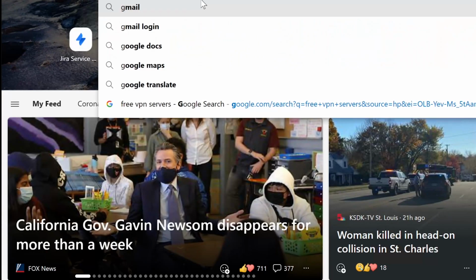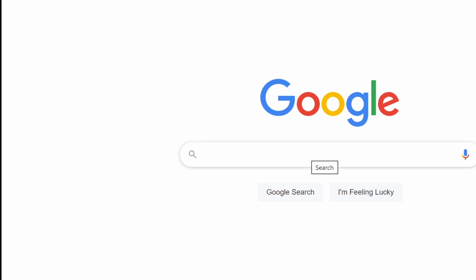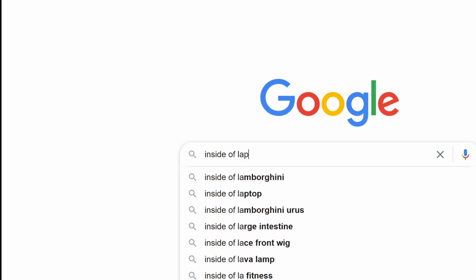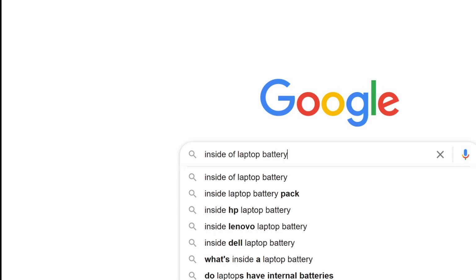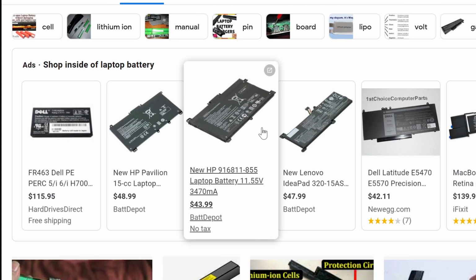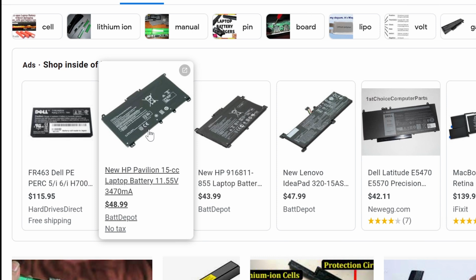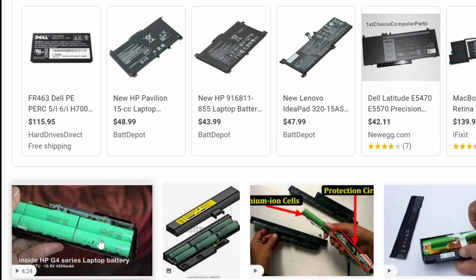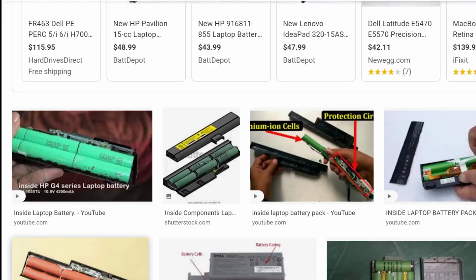So the way I'm going to explain this is I'm going to go to Google and type in inside of laptop battery. And I'm going to look at some images. There are newer ones where it's just one solid piece of battery, but these are older ones where you see, here we go. Here's the inside of an HP G4 series laptop battery. And here's this one here.